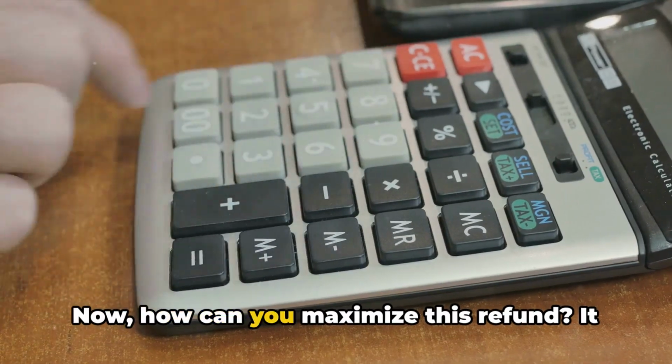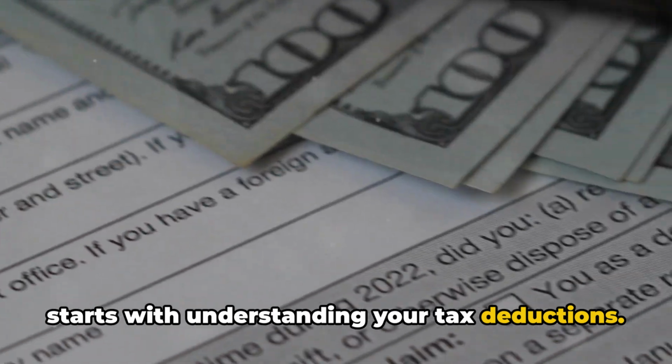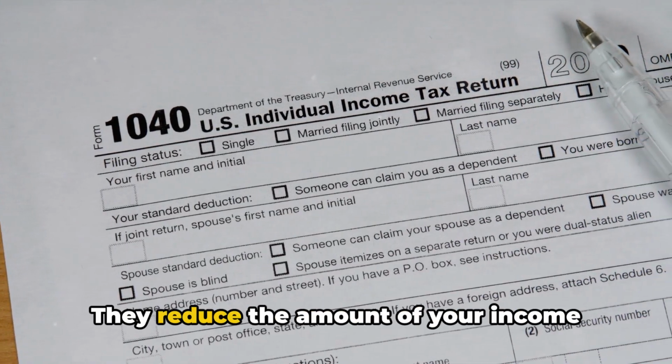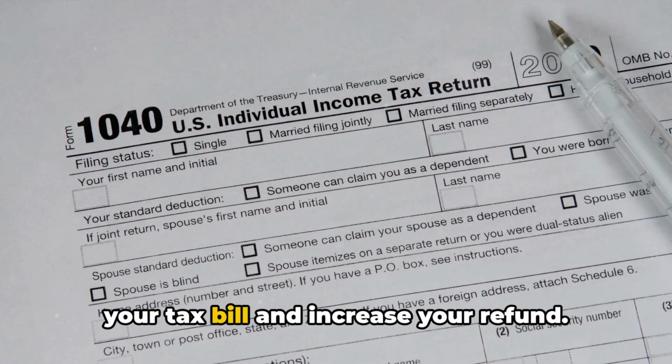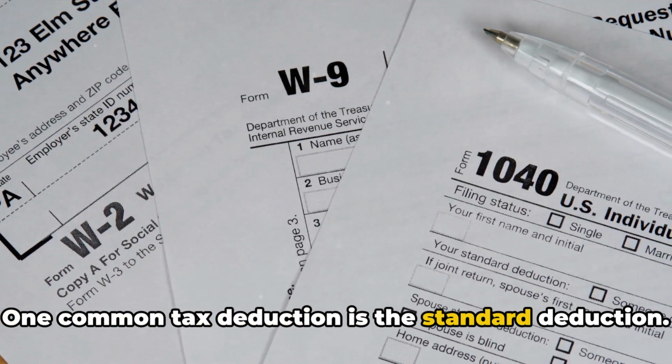Now, how can you maximize this refund? It starts with understanding your tax deductions. These are expenses that you can subtract from your taxable income. They reduce the amount of your income that's subject to tax, which can decrease your tax bill and increase your refund. One common tax deduction is the standard deduction.